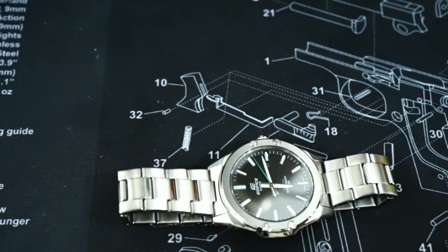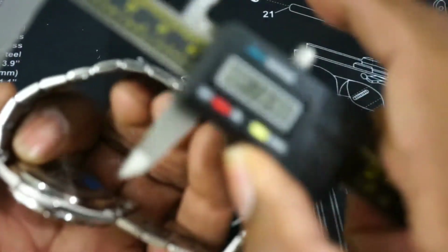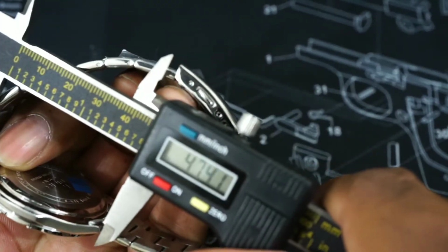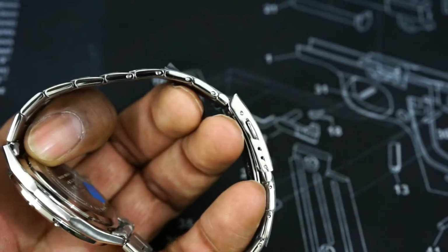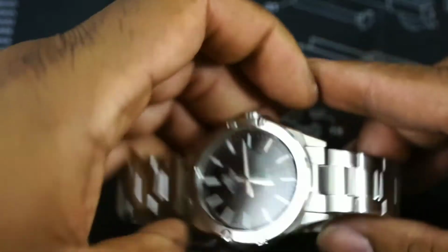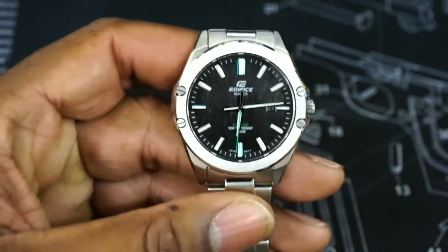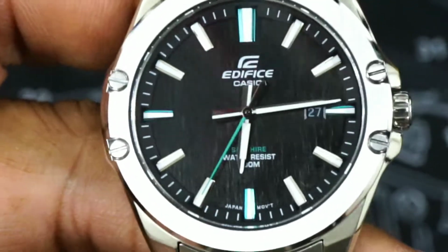Now I'll fire my calipers up, and let's check the lug-to-lug. About 47.5 lug-to-lug. So that lug-to-lug is going to be able to fit a lot of wrists. Now, let's move in on this watch a little bit.